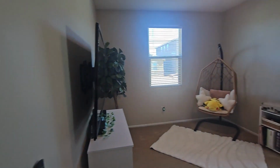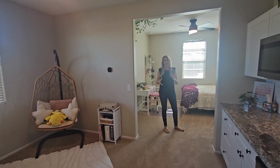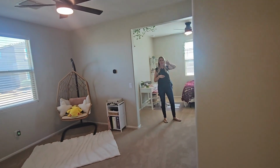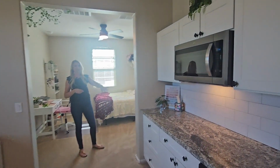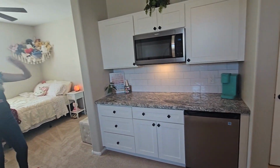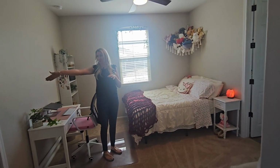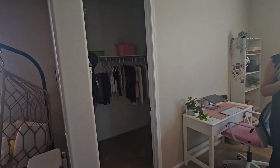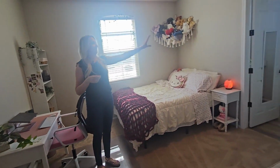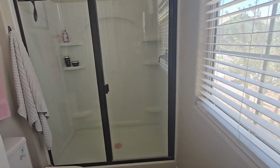And one of the unique features we were talking about is this guest quarter. So as you come in here, I mean, it's very, very large. You have a great sized living room area. They've added this whole section with the cabinets, the granite countertops, the built-in mini fridge, the microwave. And then as you come in, you have this large bedroom, again, walk-in closet, so lots of space and storage and everything that you would need, as well as the ensuite bathroom right here with the shower.